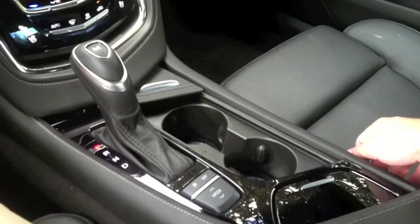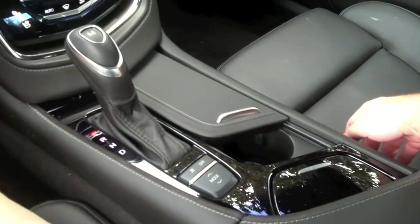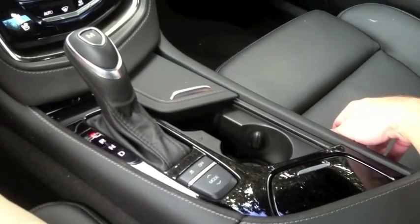It works well. Cup holders are right here, and it even has a motorized cup holder lid that I think looks fantastic. Whether it's useful or not, I think it's just kind of a party trick, but hey, party tricks are cool, so I'm not going to complain about it.